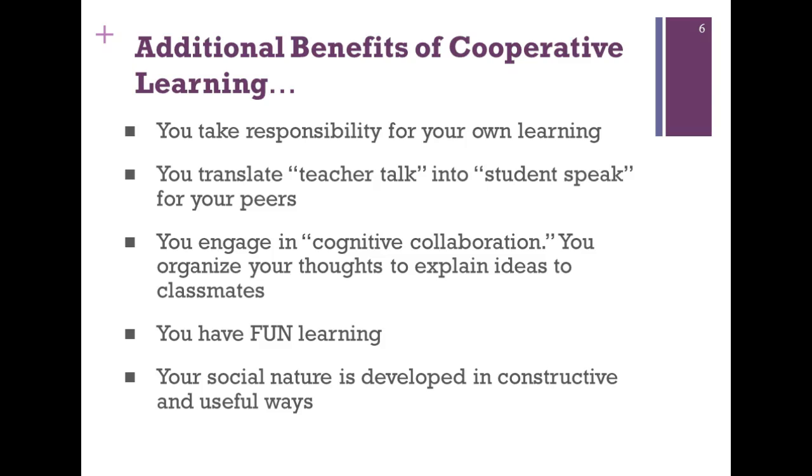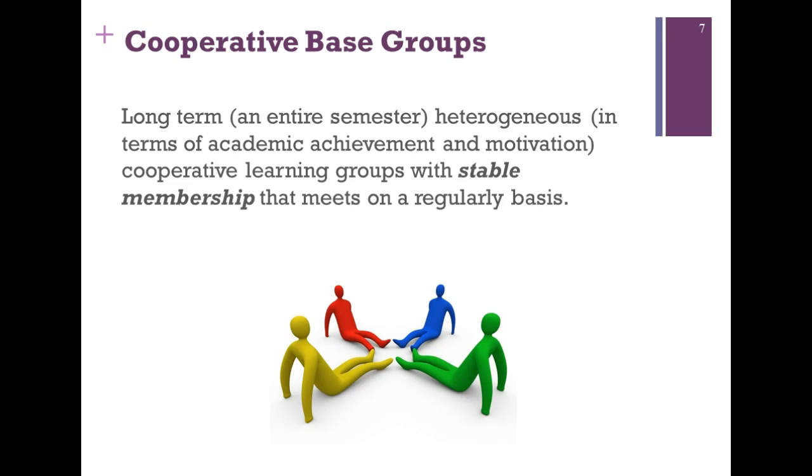And so you're going to have to deal with those time issues, the asynchronicity of your conversations, and you're going to have to learn how to deal with deadlines. And those are all really important skills that you're going to need to have well developed in your professional career. So base groups, and this is what I have put you in this semester.